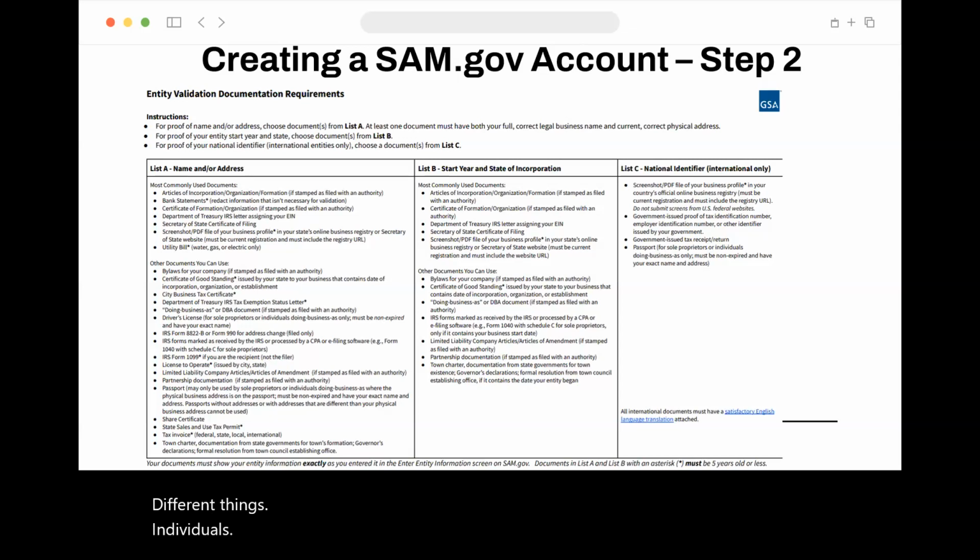List B is going to verify your start year and state of incorporation. Again, you will see that there's a big crossover between these two types of documents, such as articles of incorporation and the Department of Treasury IRS EIN assignment letter. Again, you don't need to have one in each of these categories. Your EIN IRS form provides all three of these things right there on your form. It will give the legal address, it will give the legal business name, and it will give, obviously, the date in which that was assigned to you.